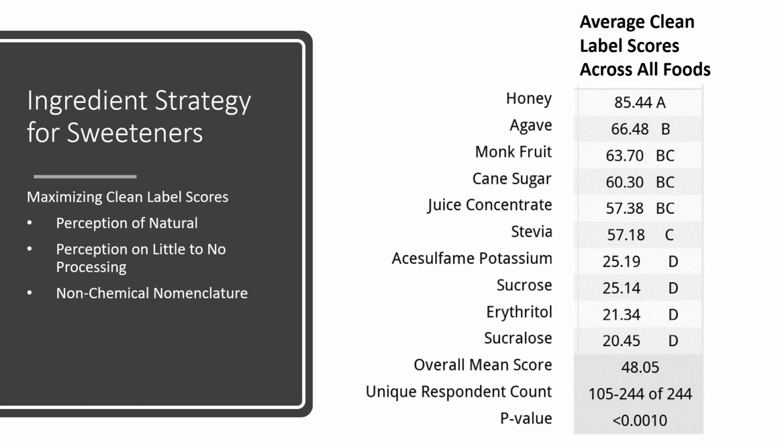I'm going to switch now out of the savory space, and I'm going to go into sweet. And so one of the things that we've been testing, gaining a lot of really interesting insight, is about sweeteners. And so when we look across sweeteners, there's a whole host of different sweeteners, a lot of natural sweeteners, more artificial sweeteners, the blacklisted ones, and I'll show that in here in just a second. And honey continues to have just this really high health halo on it. So these are the average clean label scores across all the foods that we've tested these in. So even in those lunch dinner moments, versus some of a more sweet type of moments, whether it's a bakery item or something else like that, because we've tested a lot of different ingredients across a lot of different categories.